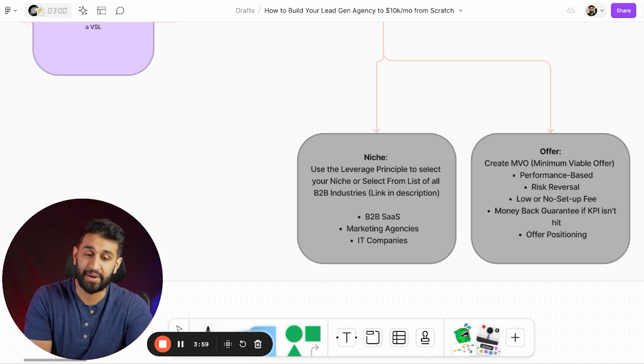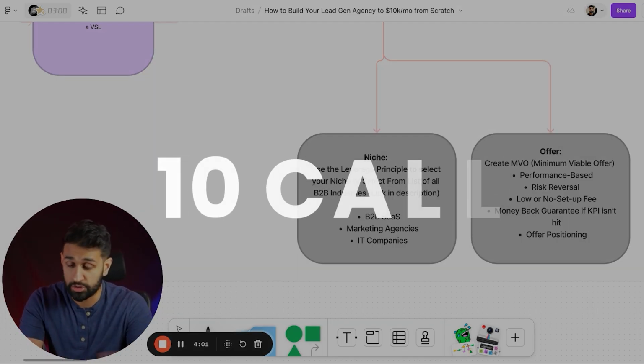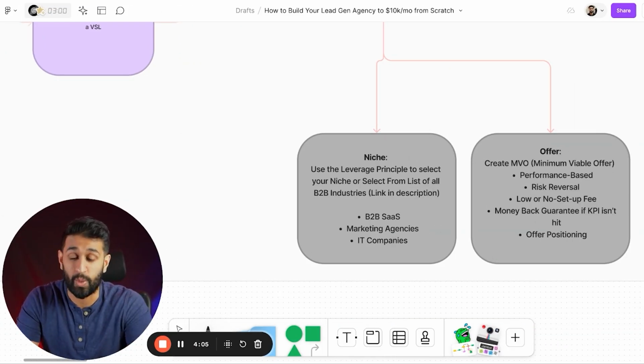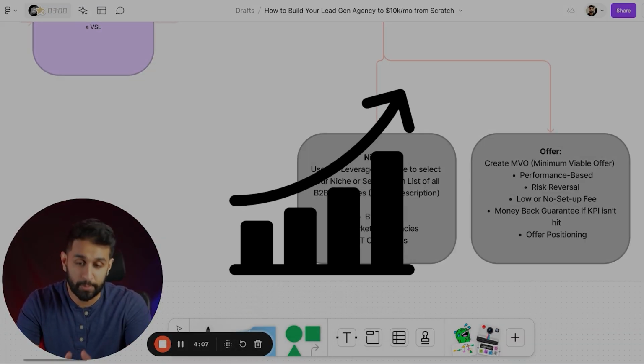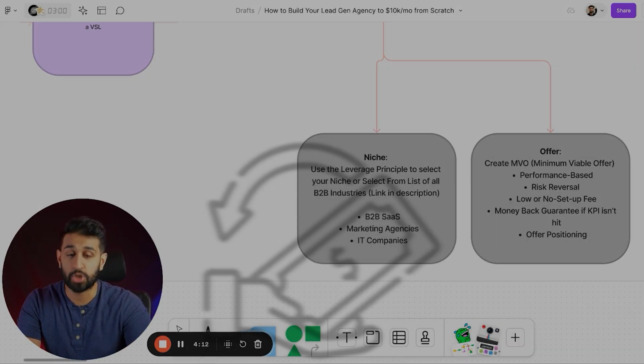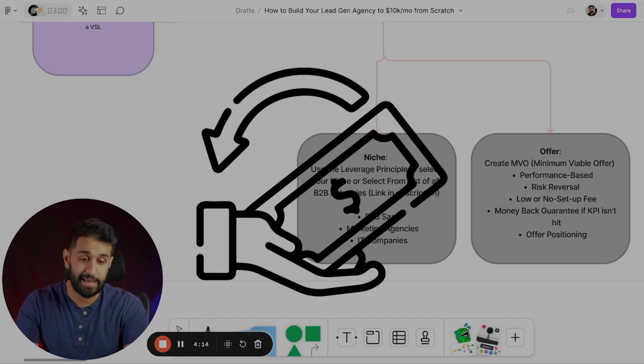And then for the money back guarantee, let's say you say 10 calls. If you don't get them the 10 calls, then you have to refund them, right? Because you will have to get them the result. You want to build a real business here. You want to be upstanding businessmen, or businesswomen, whatever the case is. So you have a money back guarantee if that KPI isn't hit.